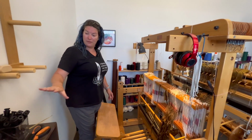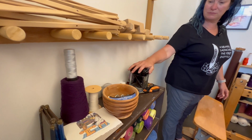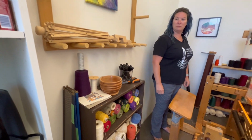On this little shelf here, I have more tools. I have threading hooks, scissors, my pirns. I've got weights here for when I need them, and just kind of all the little bits and pieces that I use when I'm dressing the loom.